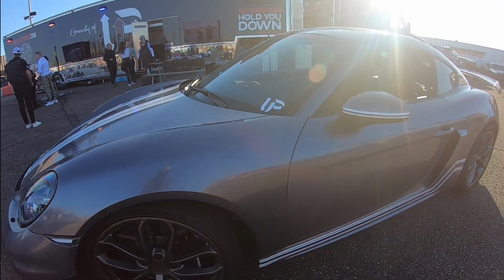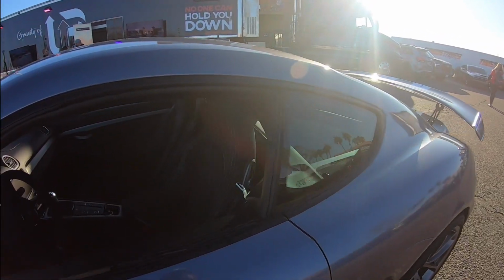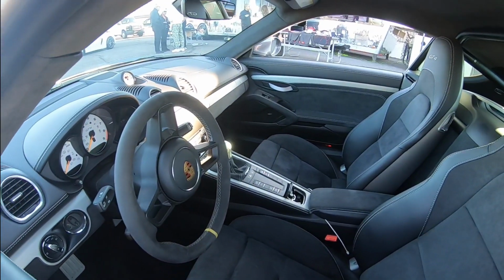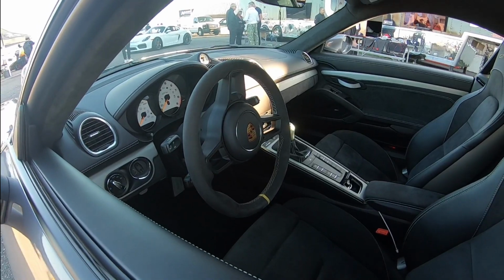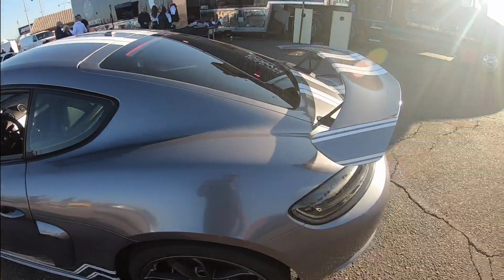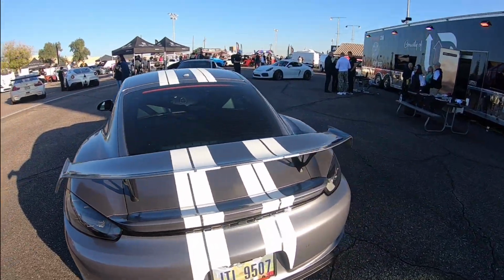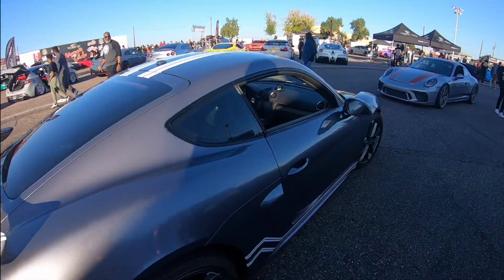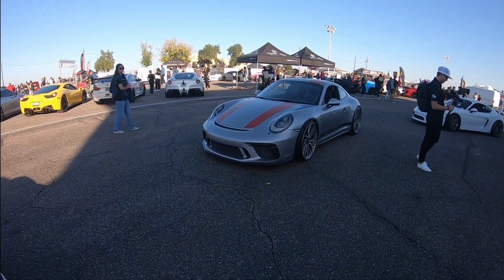The sun is ruining everything, but you know what? We're trying. Super clean GT4. Loving that interior, man. You can see when I get out of the sun, everything looks that much better. Still sorting the car out. Super clean. Let's check out this one over here.